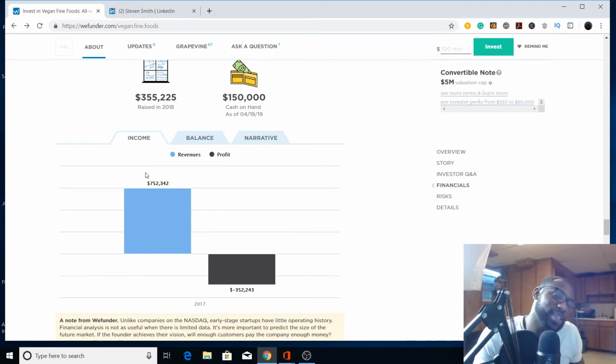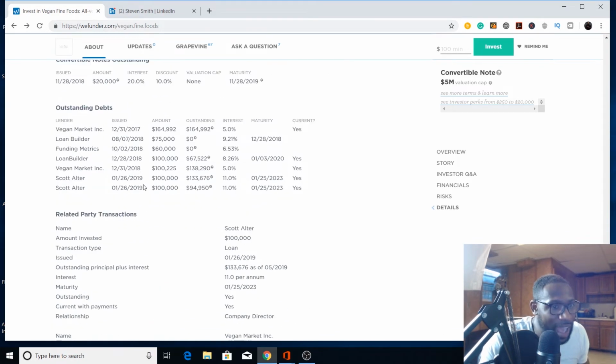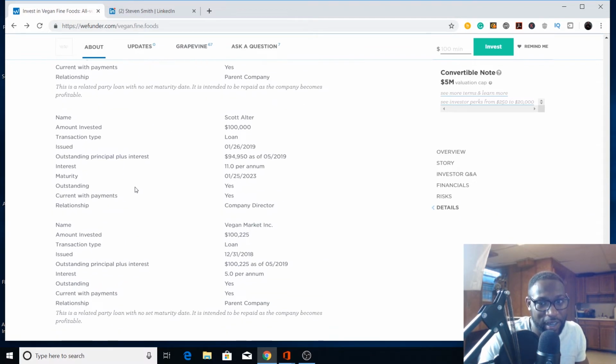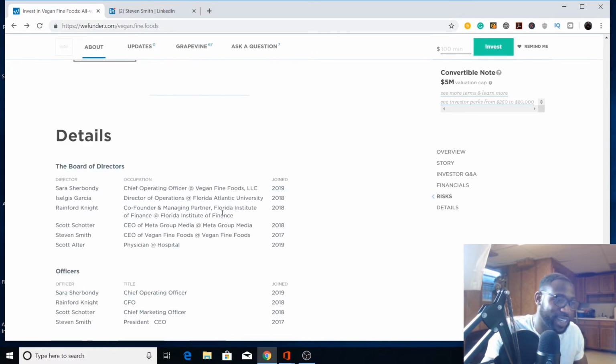Now, why do I use Wefunder? Why do I feel like this is a good outlet to invest your money? Because with startups, with investing in general, we live in a new age where I feel there are so many ways to get started investing. There's no excuse why you can't invest.